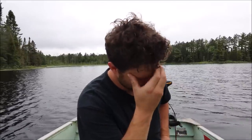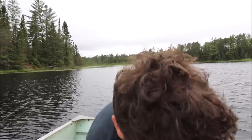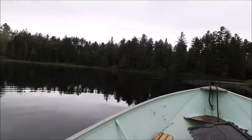Oh my gosh, that fish was huge. I've caught 3 or 4, this would be either my 3rd or my 4th of that size. I know 2 of them were 10 pounds. And it's just, you see them come up and it's like an unbelievable size. It's scary. Oh my gosh. Ugh. All right. That was intense.